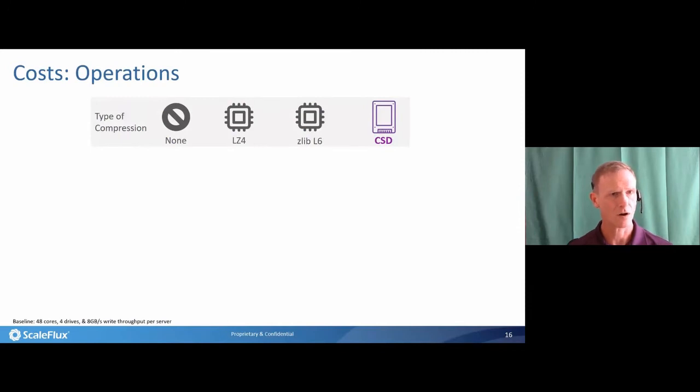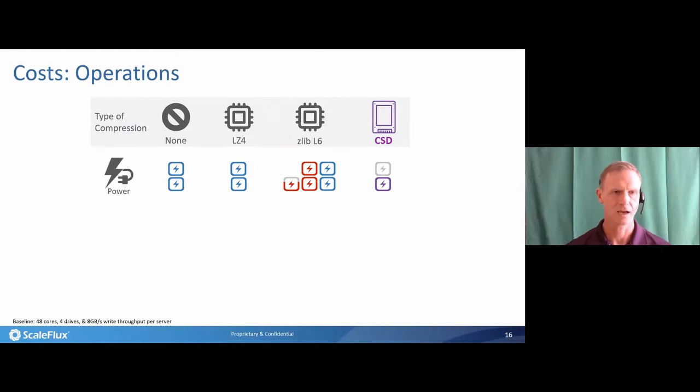So now on cost, on the other side of TCO, the operational cost. The first thing we look at here is what is the total power to service all of this? And when I have no compression, I've got a certain level of power. If I use host compression, here are two different options: LZ4, which is a lightweight compressor, or zlib level 6, which is a very high level compressor, but consumes a lot of CPU resource.